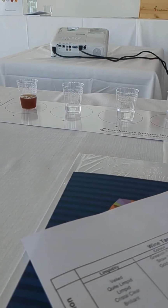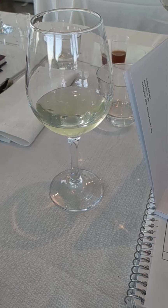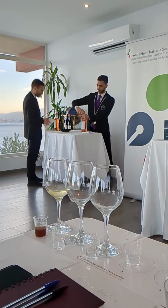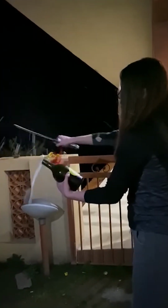Tonight, we learned the different wine tasting terminology to use and how you would actually describe what a glass of wine tastes and looks like. After learning how to properly open a bottle of wine, we did some more taste tests and then ended the night by savoring some Prosecco.